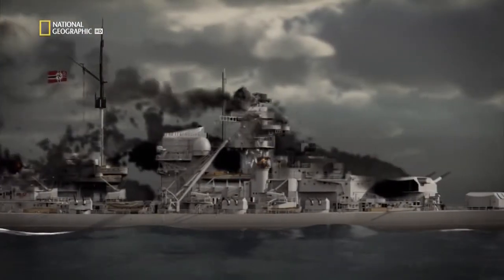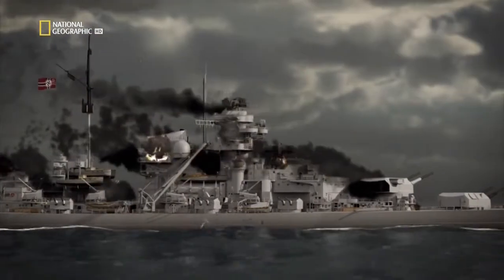Bismarck takes numerous hits from all calibers of shells from the British Navy. 16-inch shells, 14-inch shells, 8-inch shells, 6-inch shells, 5-inch shells. They're coming down upon Bismarck nonstop. The once proud Bismarck becomes a hellish slaughterhouse. Anti-aircraft guns are just shattering to pieces.